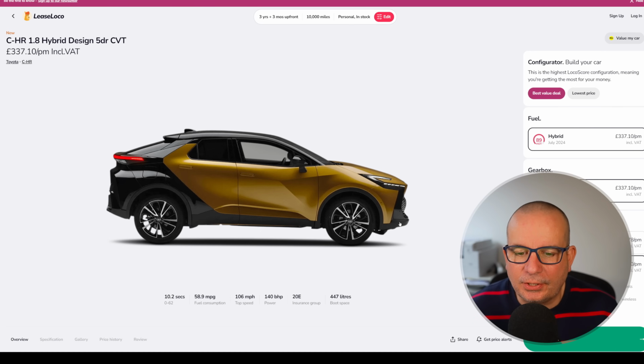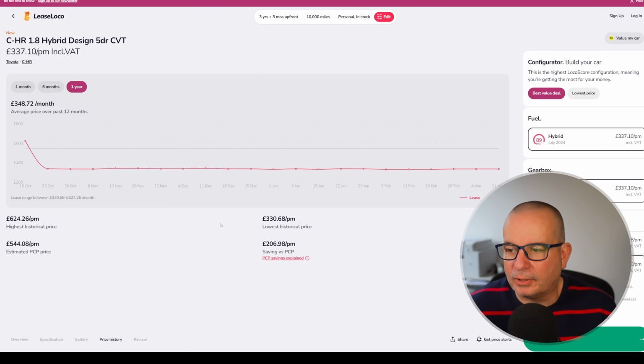10.2 seconds to 62, 58.9 mpg. Honestly, of all the hybrid systems on the market at the moment, the real world mpg figures you can get from Toyota is ridiculous. It's not plug-in hybrid either. You just put petrol in it and drive off and let it work its magic. But the MPG figures in the real world are pretty crazy. I've actually got one of these for review next week. So if you are thinking of biting the bullet, have a look at that. Insurance group 20, 447 litres of boot space, 140 horsepower. Just as I said, price is pretty much where it's been.